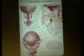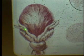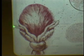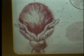What vesicles are these? Seminal vesicles. What's this coming in here? Pardon? The vas deferens. Good. What do the vas deferens and the seminal vesicles form? Ejaculatory duct. Right. Next one.